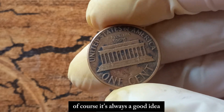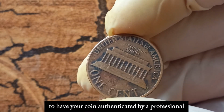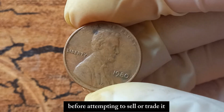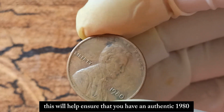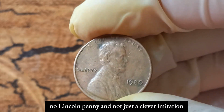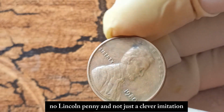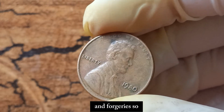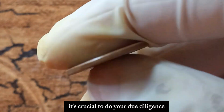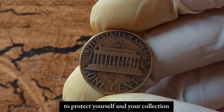Of course, it's always a good idea to have your coin authenticated by a professional before attempting to sell or trade it. This will help ensure that you have an authentic 1980 No Lincoln penny and not just a clever imitation. Remember, the world of coin collecting is filled with fakes and forgeries, so it's crucial to do your due diligence to protect yourself and your collection.